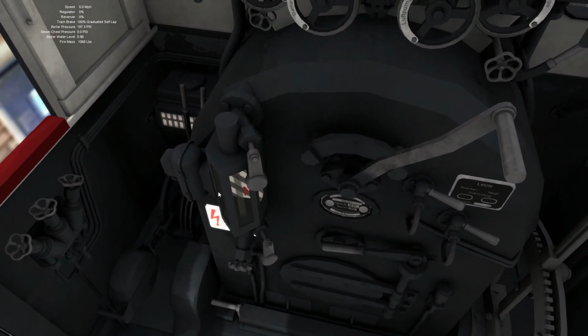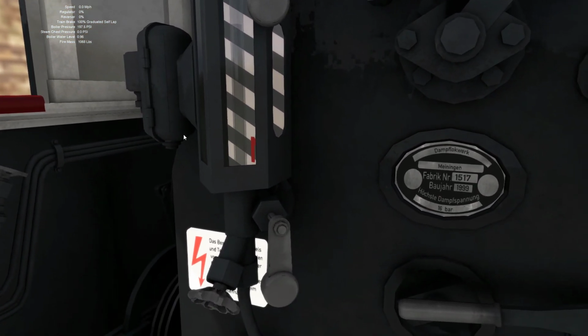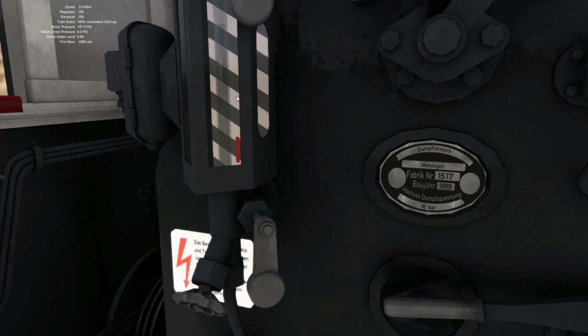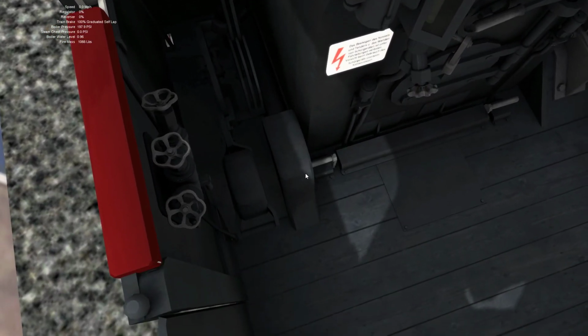Let's see, what else do we have? I got your water gauge. You do have a view to put you down to see your water gauge, like I said, for operating it like I am right now. It is a little hard to tell because these lines don't go wonky. You have to find that little line right there to figure out where your boiler level's at. I don't read German, so I'm not even going to try to pronounce any of that.